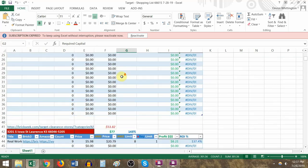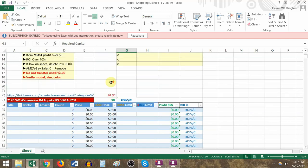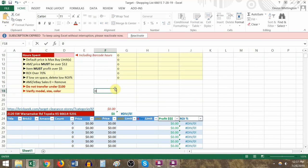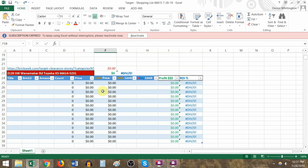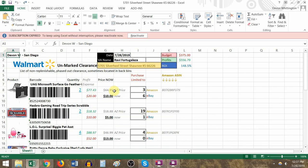Now Target's a little bit different with their markdown schedule. They have a 30%, 50%, and 70% markdown schedule. So this would be like week 1, week 2, and this might be like week 5. So the markdown schedule is very precise, but once it gets towards that 70% markdown schedule, it kind of becomes random whenever the manager decides to actually mark down aggressively.